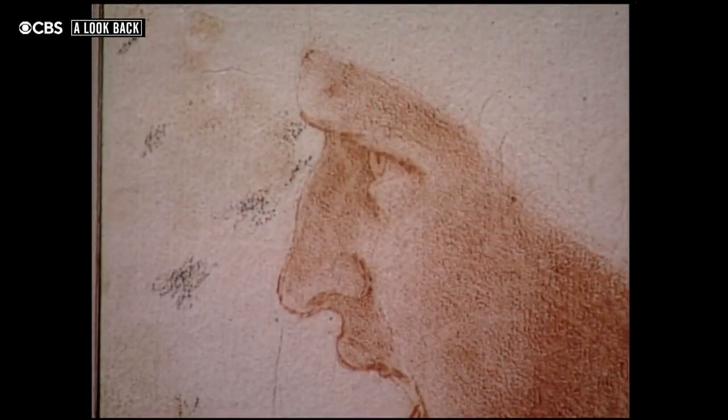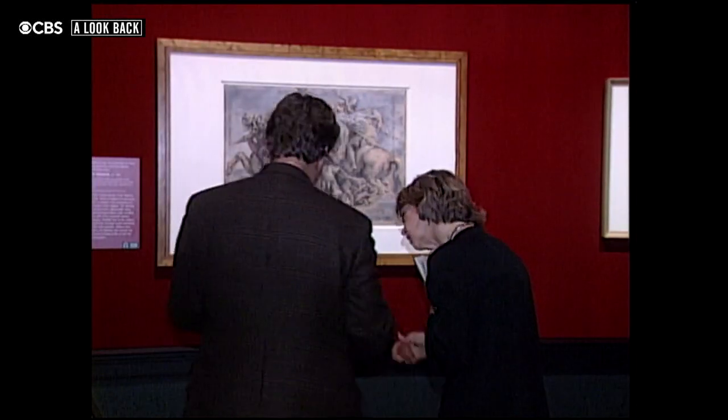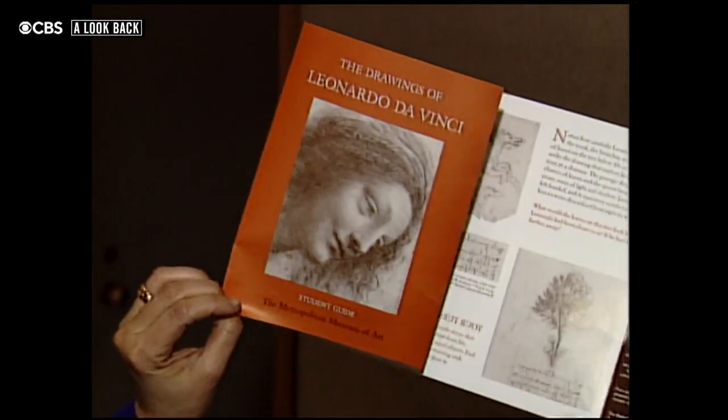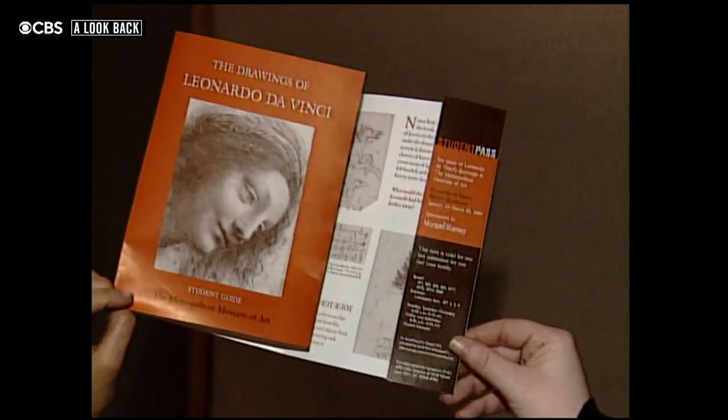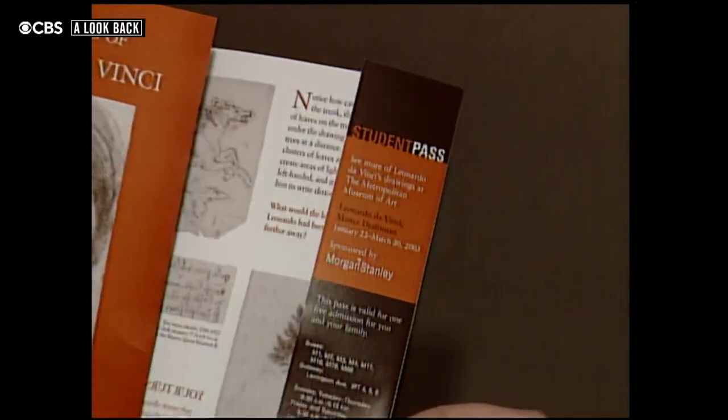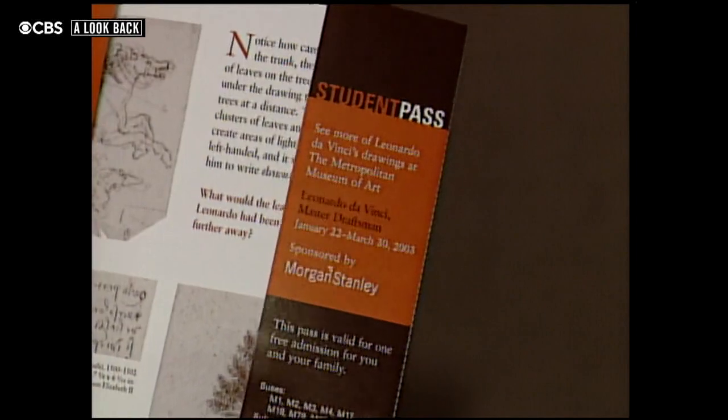Do you come here almost as a student then when you look at it? Yeah, I've been coming here since as a child. The museum hopes your family is like Tony Bennett and has the same lifelong routine here. With the help of Morgan Stanley, 1.5 million Da Vinci student guides were given to every New York City school student. It includes a pass for free family admission and some fun facts about Da Vinci.